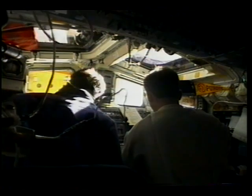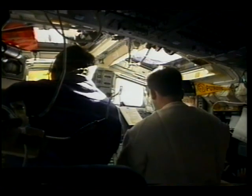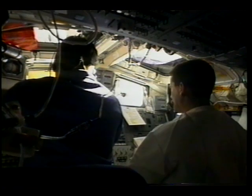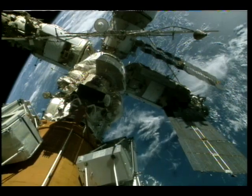Okay. Yeah, I will be pushing the undocking button. Jim, I'll be looking for someone to watch the hooks when I push it. Got it. See about a minute 10 for that. Correct?